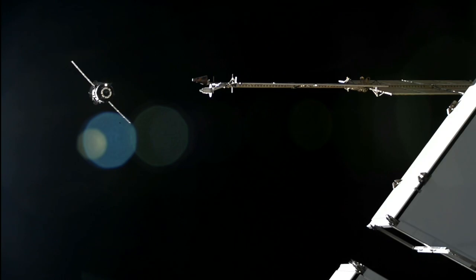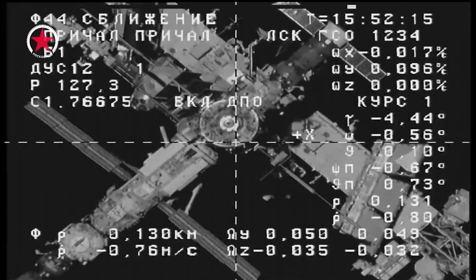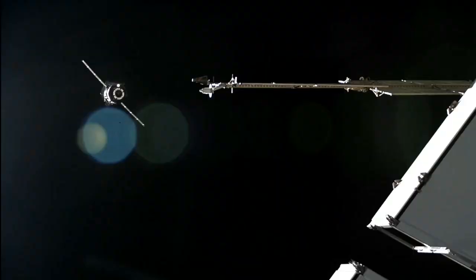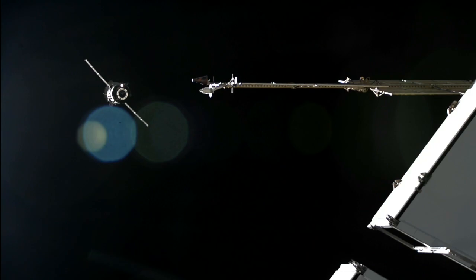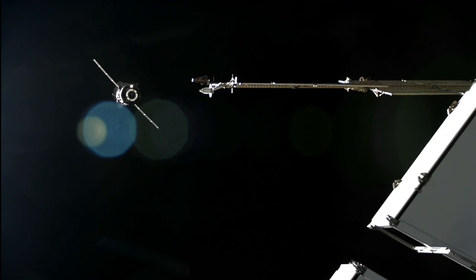Progress continuing to close in on the International Space Station. Now less than 150 meters separating the two. Now we are still receiving it, and the range is 130 meters right now. 0.7 is the range rate. Copy. And we are less than 10 minutes away from contact and capture.